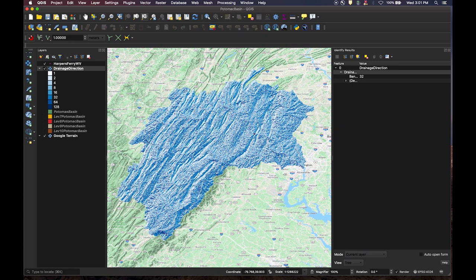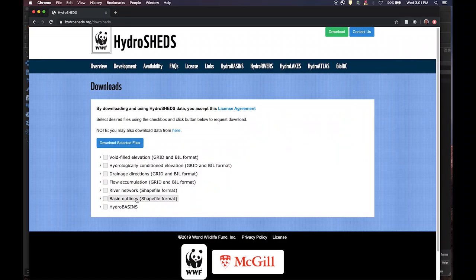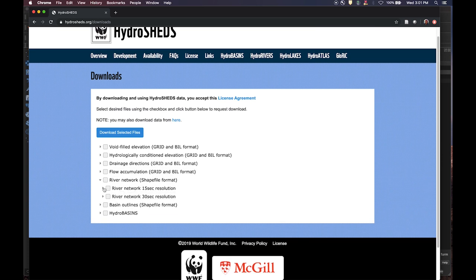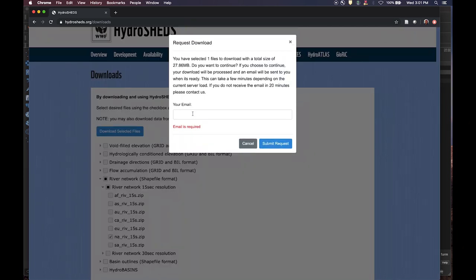So what we're going to do now is go back to the HydroSheds website, and we will go to the river network, and we're going to want to download the 15-second resolution, and we'll select the North American River and click Download Selected. Just as before, you'll enter your email, click Submit Request.